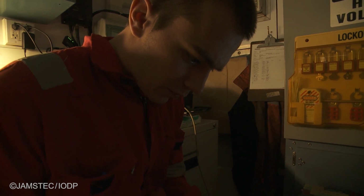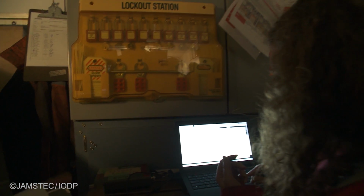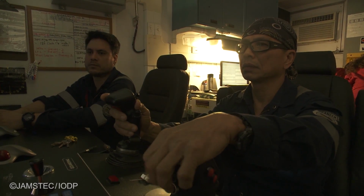It's logging, right? Yeah. Okay, so we're going to download first, and then we'll save the metadata and everything. Yep. Okay.